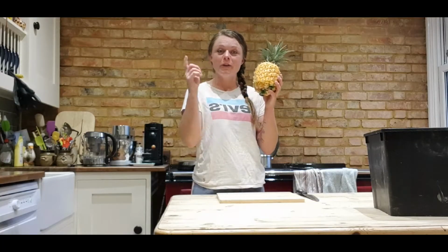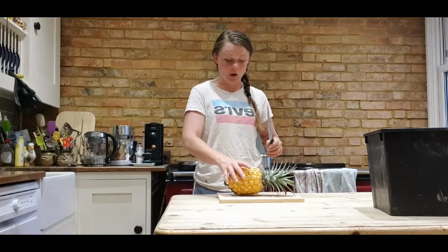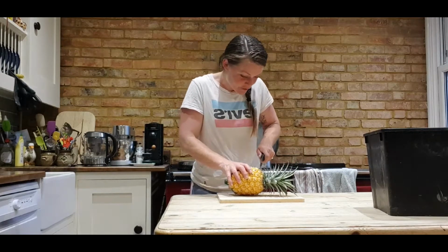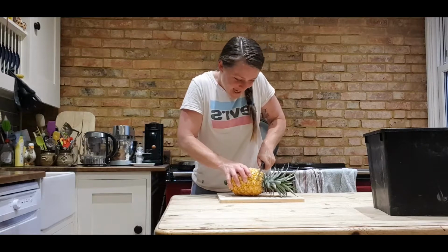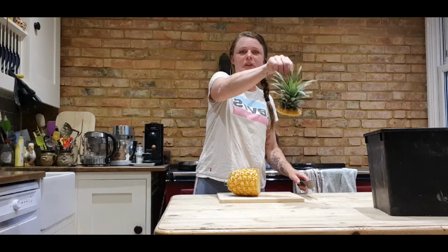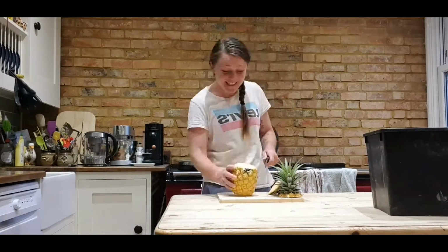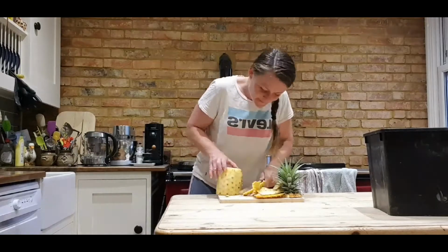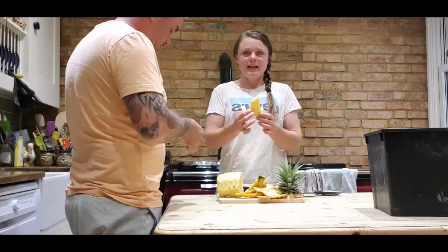I'm now at home with my pineapple, and I'm going to give it a bit of a slice up. What I'm going to do is just chop it. Wow, that sounds juicy. Where the top is, and then we can use that bit to plant the other one. Here goes, guys.